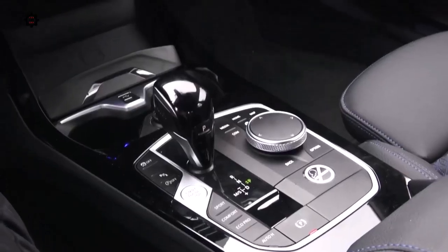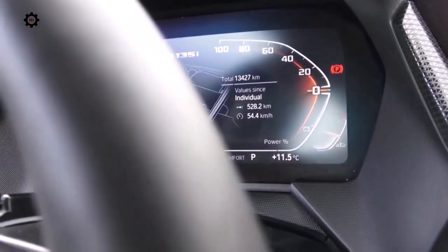Inside, you'll find a cockpit that's designed to give you the ultimate driving experience. From the sports seats to the digital instrument cluster, everything about this car screams performance. And speaking of performance, let's take a look under the hood.